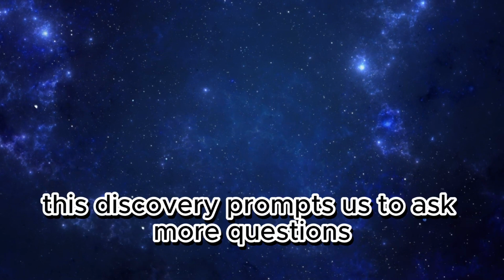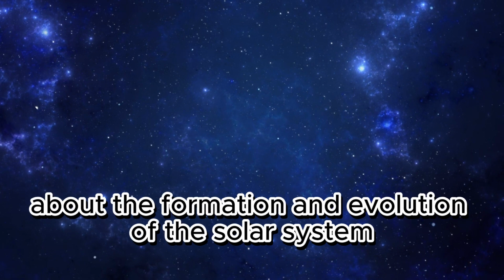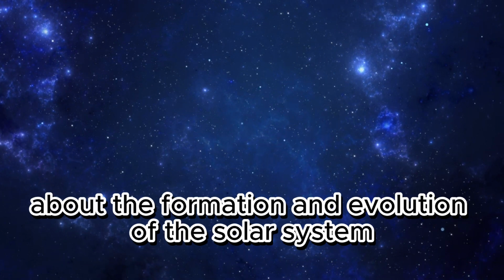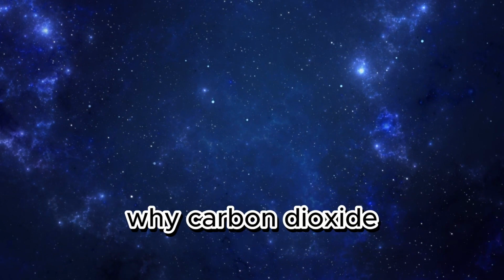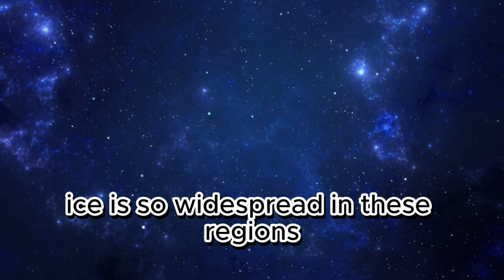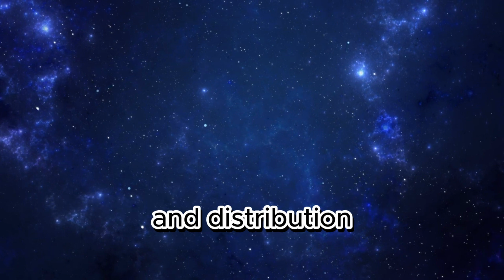This discovery prompts us to ask more questions and conduct further research about the formation and evolution of the solar system. For instance, it's important to understand why carbon dioxide ice is so widespread in these regions and what factors influence its formation and distribution.